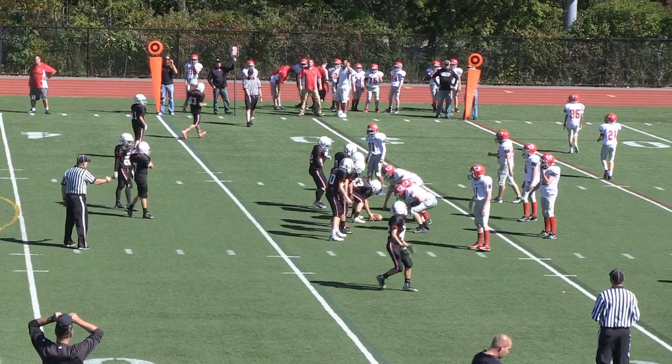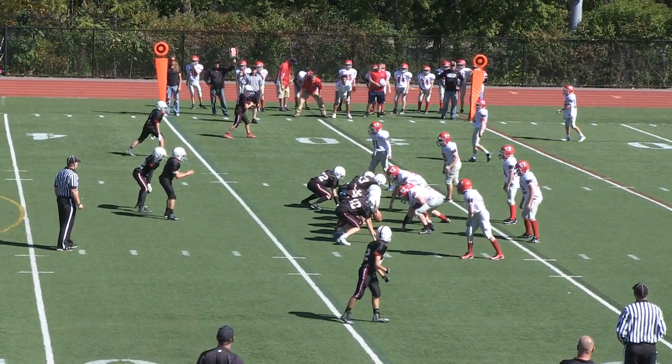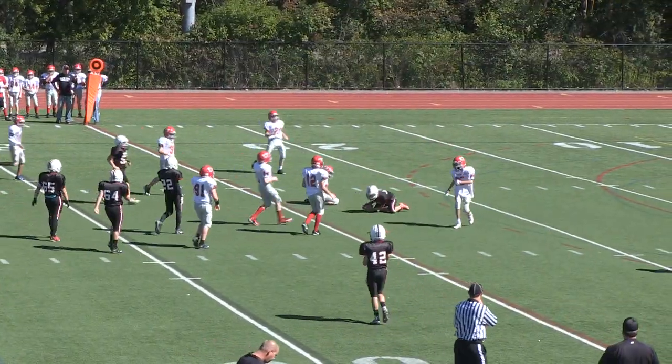Here we go, 3rd down and 7 after the nice stop there. Same backfield. It's to Troy. Troy's going to throw this one. He throws it right across the middle. Oh! Wow! To Barboza again.